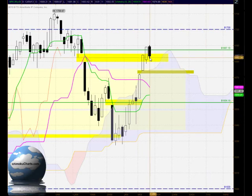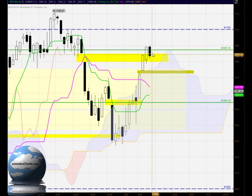We're looking for a potential lower high and lower low based on the short-term dynamics and the dark cloud cover Japanese candlestick potential reversal pattern, or for the market to continue trading up through the 1687 level and then potentially to 1700.